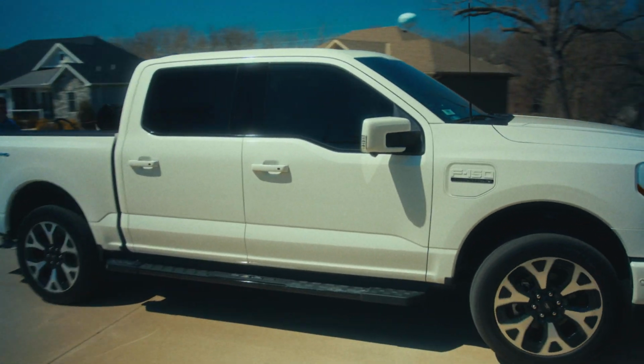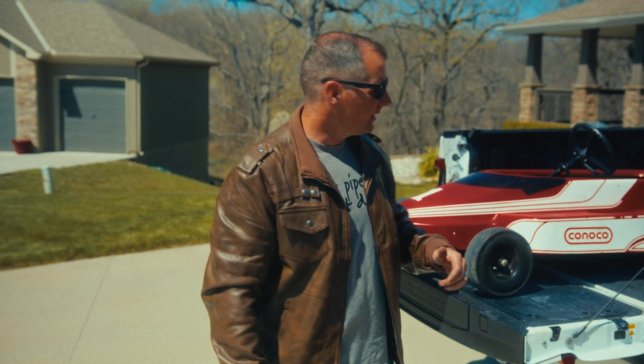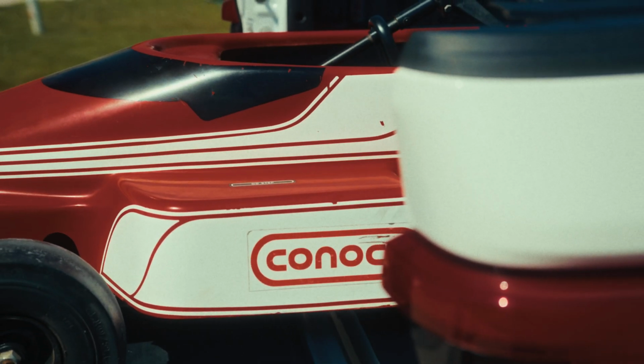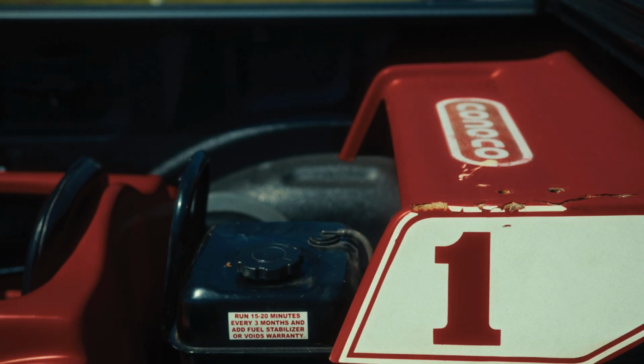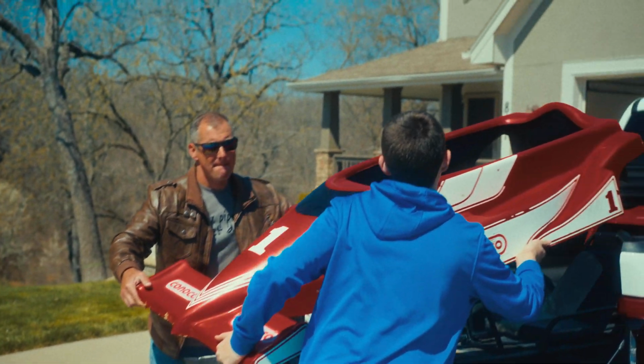We've acquired another key piece to making our little miniature plumbing van. We have a go-kart here that I think is going to work. This one is a little long, but the way that it's built, I'm fairly certain that we're gonna be able to cut a section out of it and shorten it up.